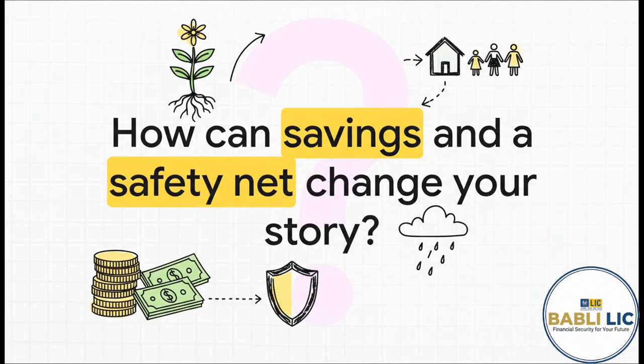So, to wrap it all up, this plan really is a smart blend of disciplined saving and must-have protection. The real question I want to leave you with is this: how could one plan that combines a steady savings habit with a built-in safety net truly change the course of your family's financial story?